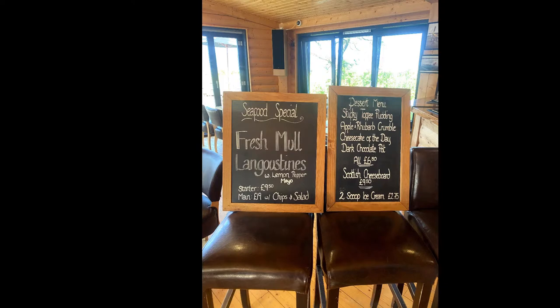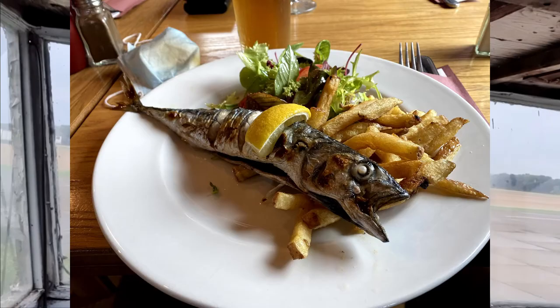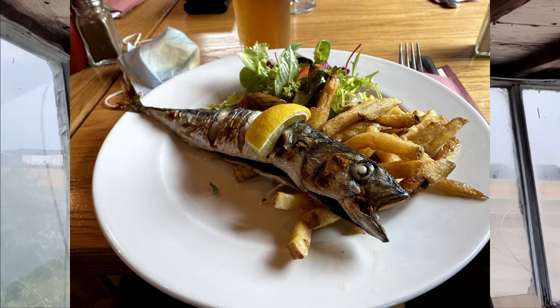First thing you see when you walk into the Glenforsa Hotel is the menu, and the absolute shock, the quality of the food was absolutely top notch. Yet again, another mackerel, it was caught freshly today.